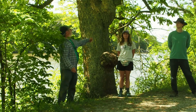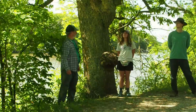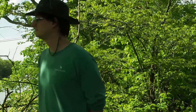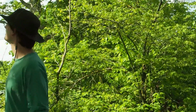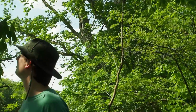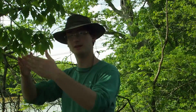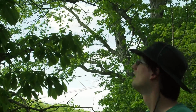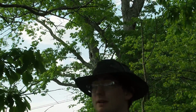So what's this tree up here? Sure. So we've got a chinkapin oak here. And you can tell that by just looking at the leaves here. They've got the nice, it gets broader near the tip and then points out there. And yeah, very fond of limey soils, or I guess basic soils, high pH.